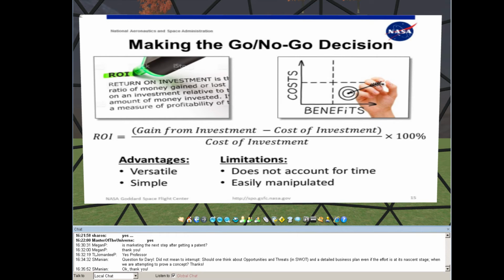And below, I've listed the advantages and limitations of ROI. The advantages are that it's very versatile and very simple, and hence the reason it's so versatile. But the limitation is that it doesn't account for over what period of time you are getting a return on that investment. If you get the same amount of money over 1 year that you got over 4, that's a different return on investment, but you have to factor that in.